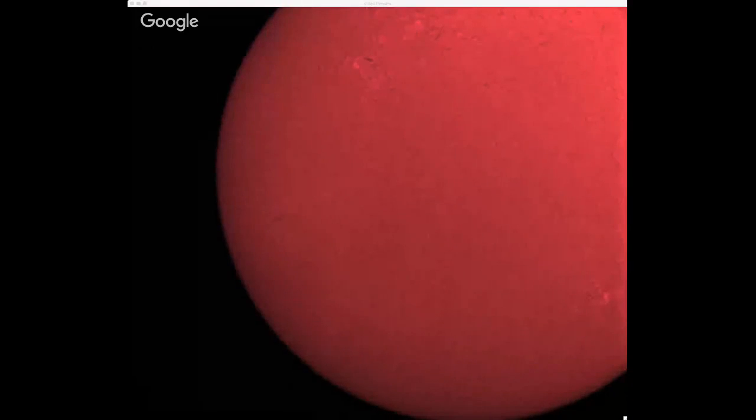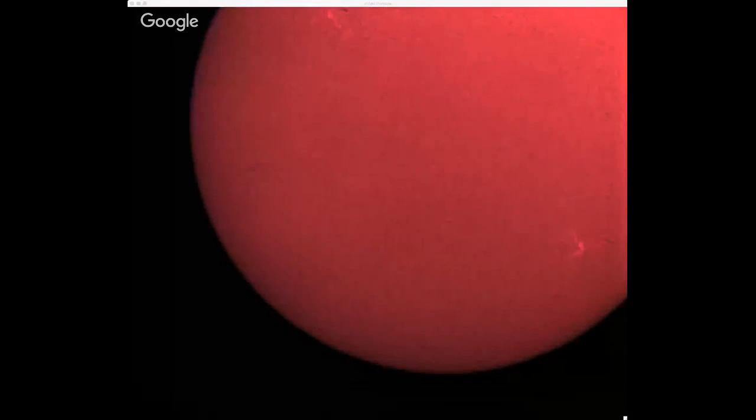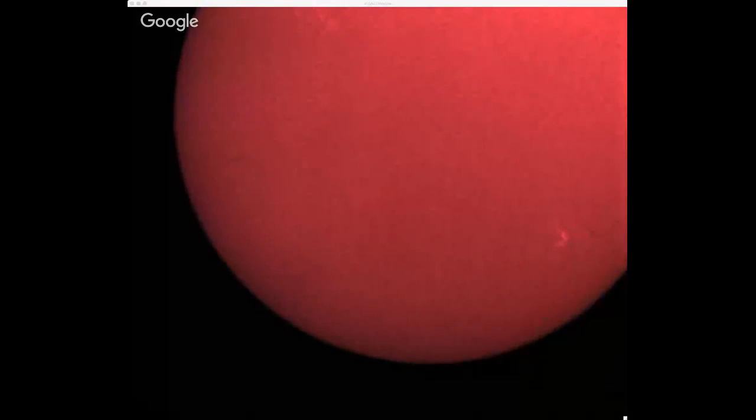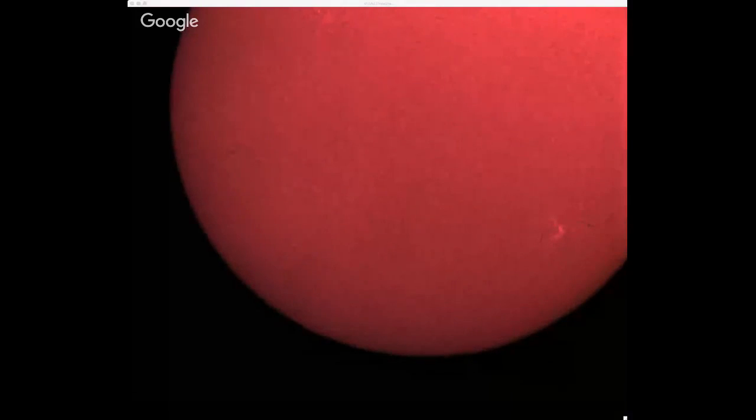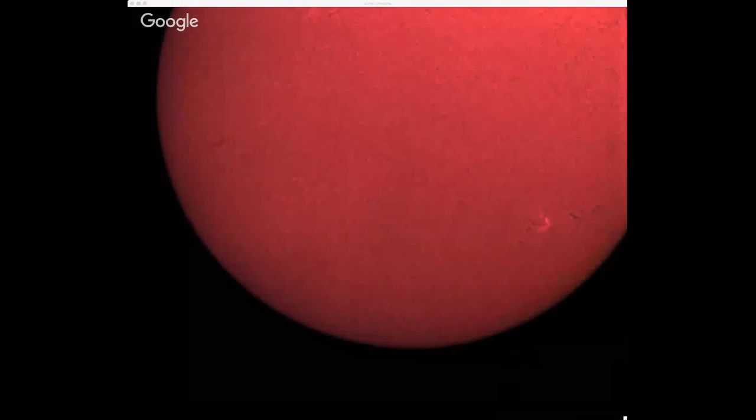Right now we can just see more details on the surface of the sun, the disk of the sun, but we are not able to see the prominences because we have adjusted the exposure. So I'm just moving around the disk of the sun so you can see these details. Actually, Stephen is moving the telescope, so there is some vibration.